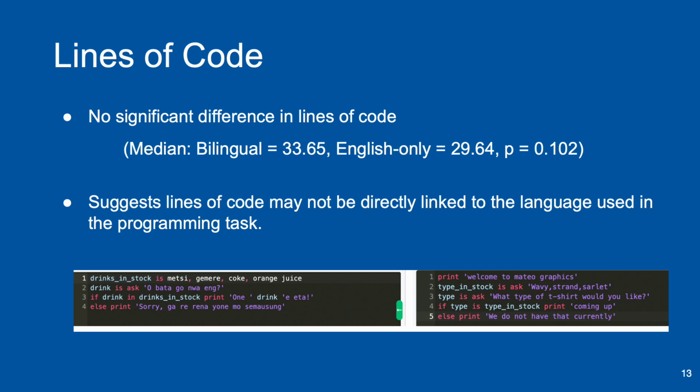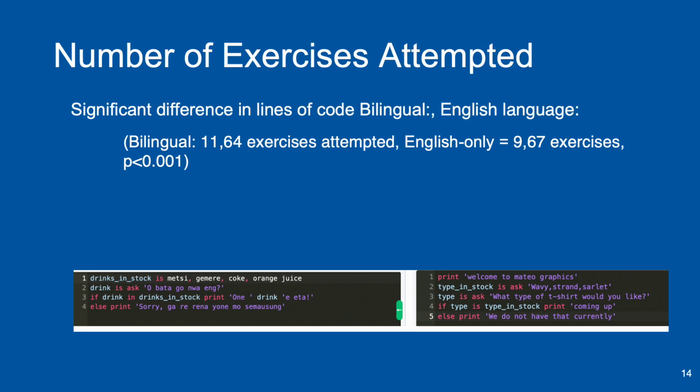This result suggests that the language used during programming tasks may not directly influence the code's length. This consistency in code length may be due to the structured nature of our activities. This is because students were given clear step-by-step instructions of each task.